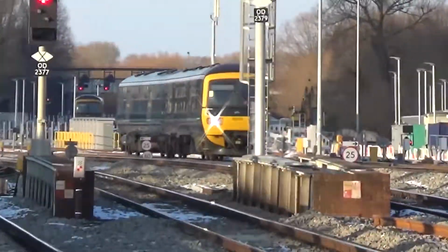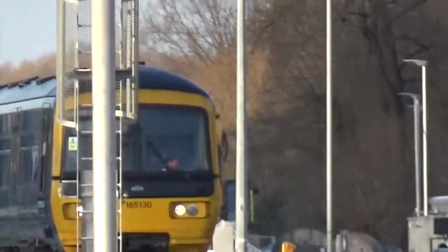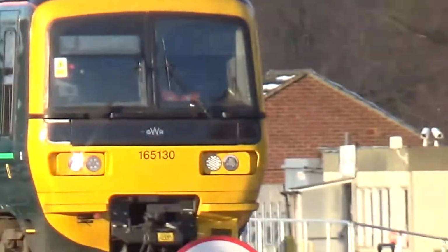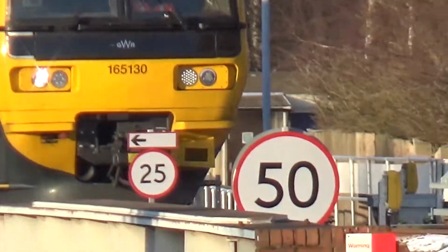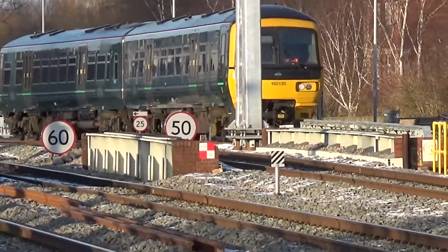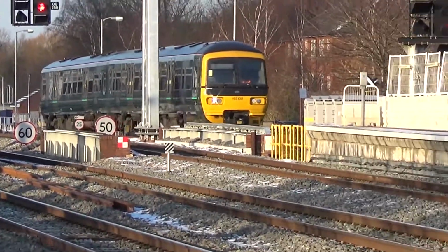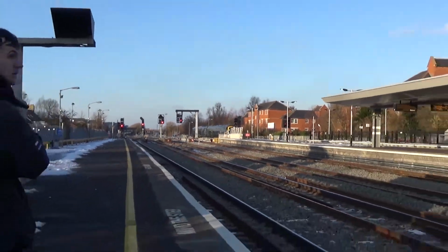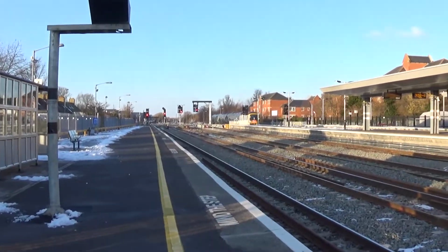Arriving now is Great Western Railway's 1531 departure to London Paddington from Moreton in Marsh, formed of 165 130. So that service is now calling at... That's my mistake. That's actually 1538 to Didcot Parkway. And it's actually coming into the bay platform.